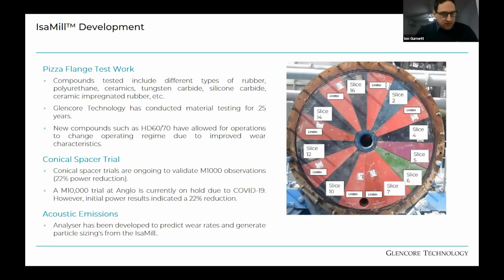We have an M10,000 trial currently going on in Anglo, which is currently on hold. The initial results showed a 22% power reduction for the same grind size, and this is really promising. I would encourage you to contact us and talk to us about these trials, because you might find them really interesting and they're a really good initiative.